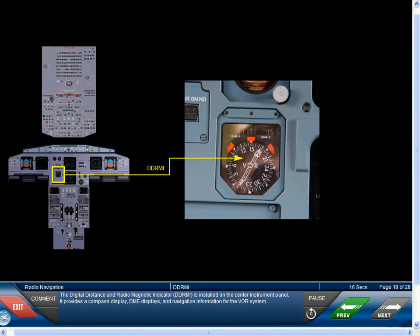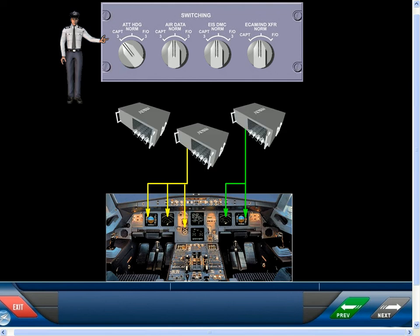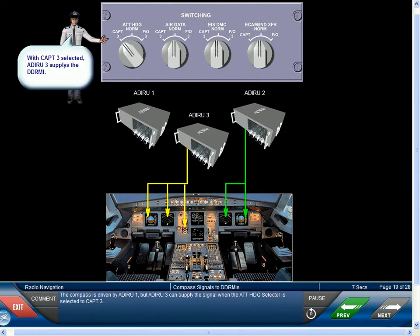DD-RMI. The Digital Distance and Radiomagnetic Indicator, DD-RMI, is installed on the center instrument panel. It provides a compass display, DME displays, and navigation information for the VOR system. The compass is driven by ADARU 1, but ADARU 3 can supply the signal when the attitude heading selector is selected to Captain 3.